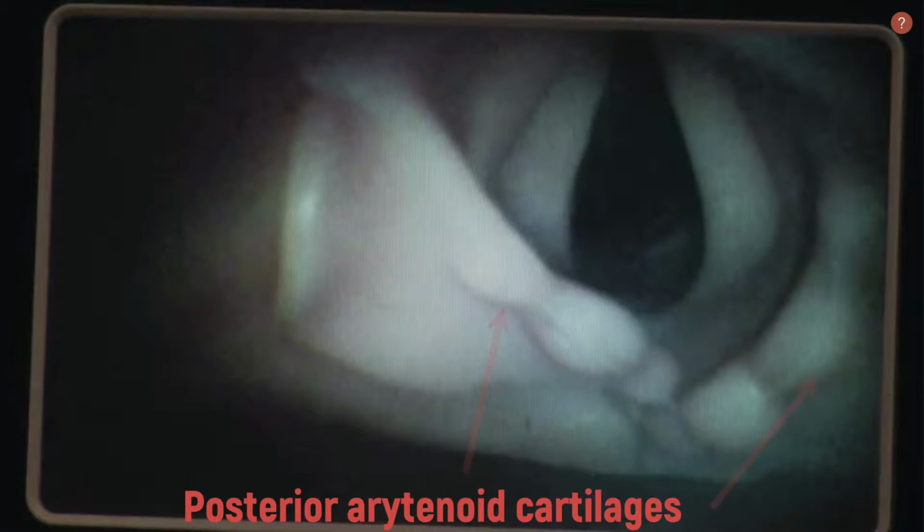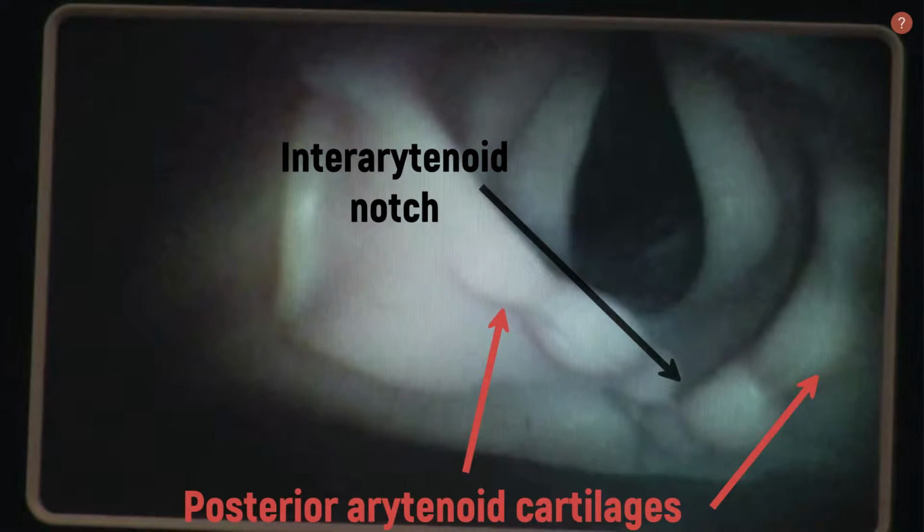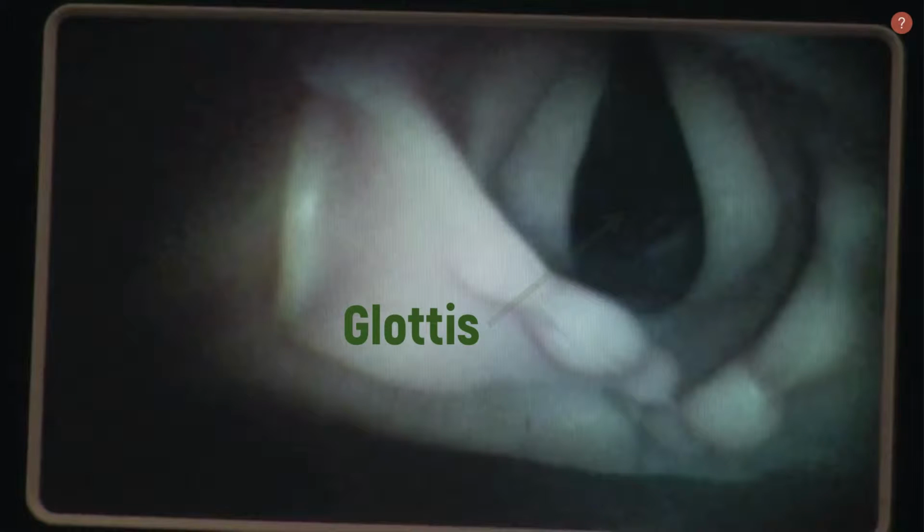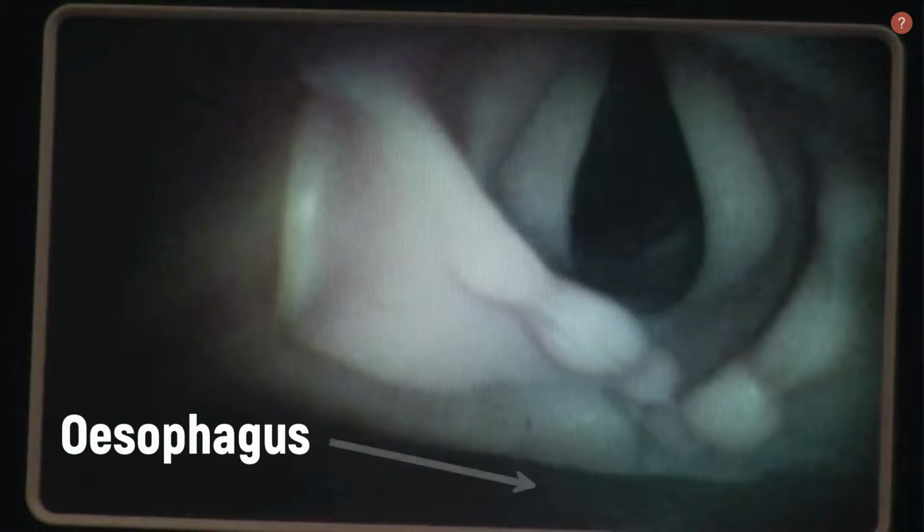Here are the structures of the larynx that we are looking for. We can see the posterior arytenoid cartilages and the interarytenoid notch. Here are the ventricular folds or false vocal cords and the true vocal cords. Between the cords is the glottis and the location for placement of the endotracheal tube. Behind the posterior cartilages is the esophagus.